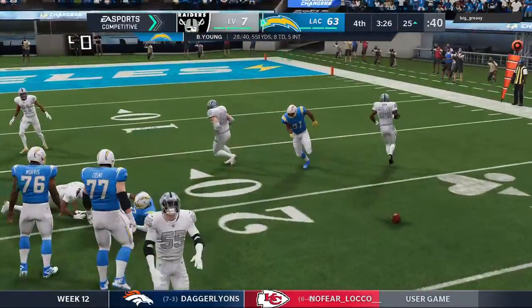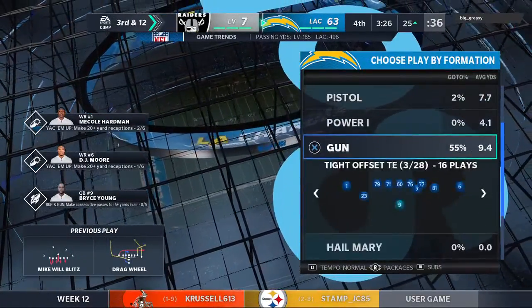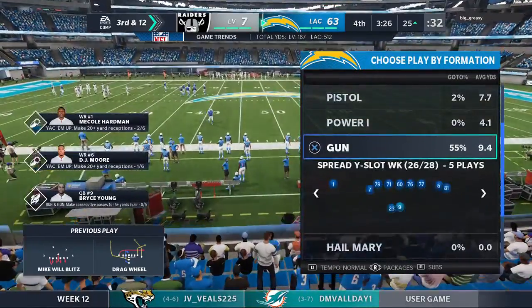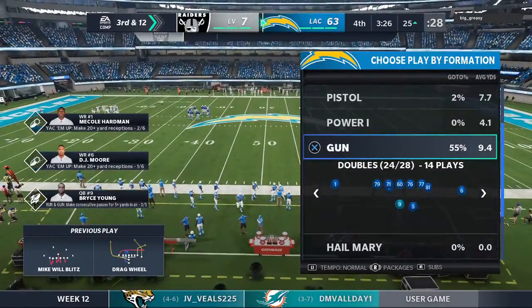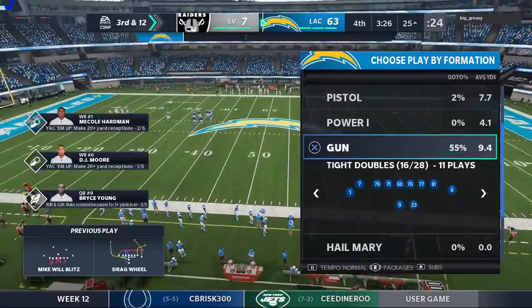And that is incomplete. A lot of force bearing down on him there. He could not hang on. It's 3rd down. Oftentimes when you're losing a game and the team's still throwing with this kind of a lead, you start playing a little more physically. And they took that opportunity right there to be extremely physical and force that incompletion.